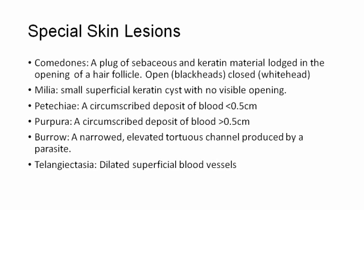Special skin lesions: comedones, which is a plug of sebaceous and keratin material lodged in the opening of a hair follicle. Usually, blackheads are open comedones and whiteheads are closed comedones when you look at acne. I didn't put acne in there. I don't really see a lot of acne, and I only treat basic stuff. Usually, I send them to dermatology, so I didn't really put them in there. But in one of the PowerPoints, they have a really good breakdown of it.